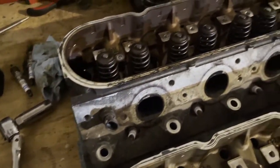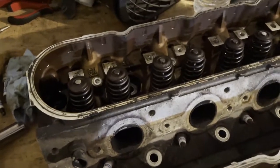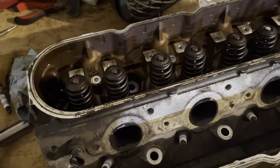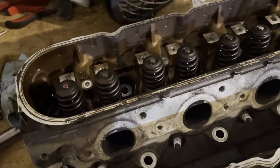I left the block there. It was an AFM VVT block, so I had no interest in that block other than maybe just having the block.